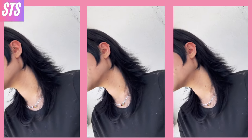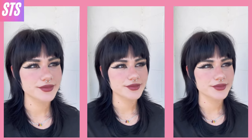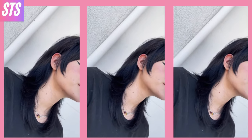So the next time you're thinking of switching up your hair, why not give the shullet a chance? After all, life is way too short to have a boring haircut.